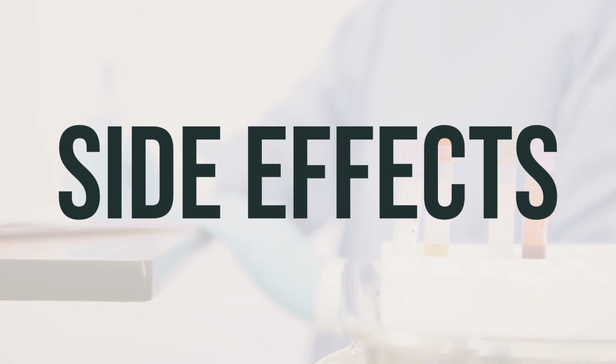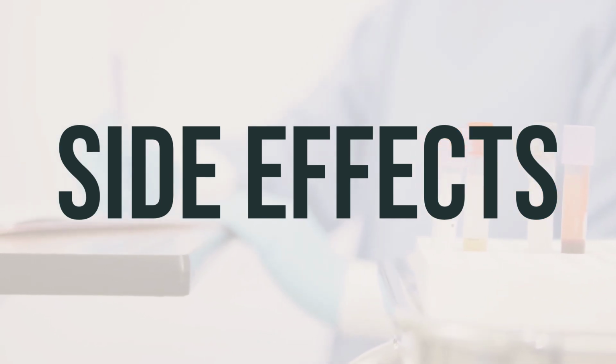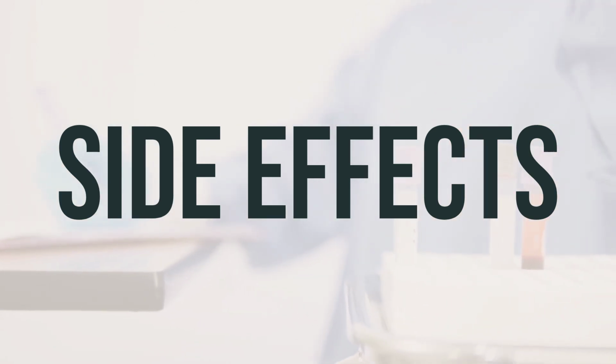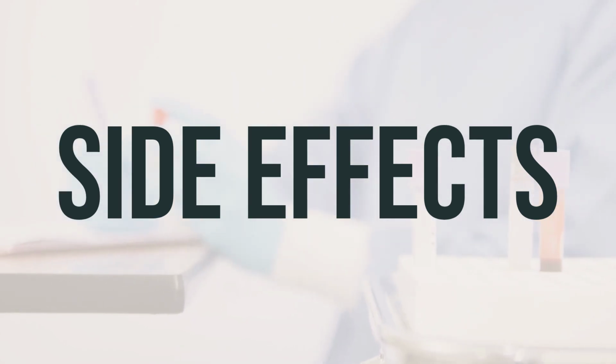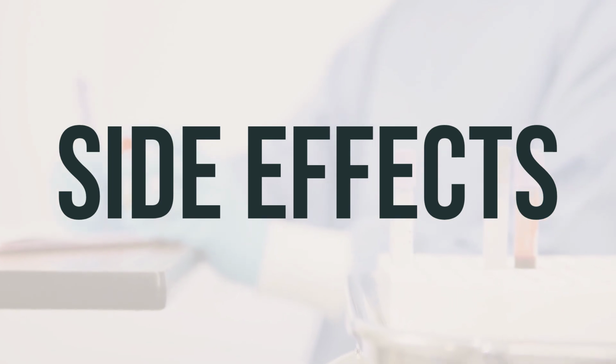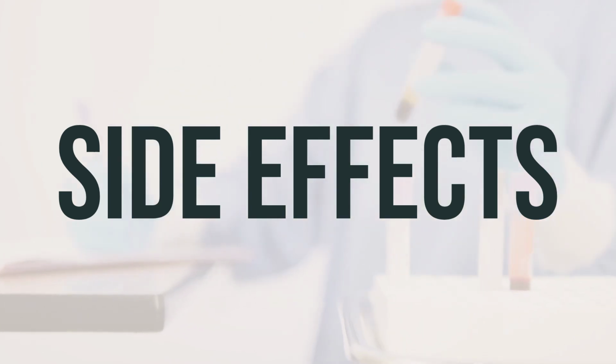Prolonged use of this medication may lead to oral thrush or a new yeast infection. Contact your doctor if you notice white patches in your mouth, changes in vaginal discharge, or any other new symptoms. While very serious allergic reactions are rare, seek medical help immediately if you experience symptoms like rash, itching or swelling of the face, tongue, or throat, severe dizziness, or trouble breathing.